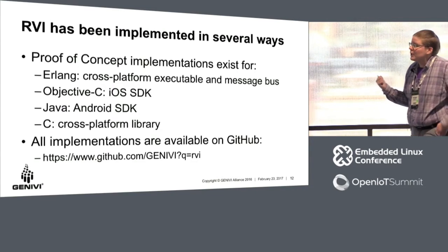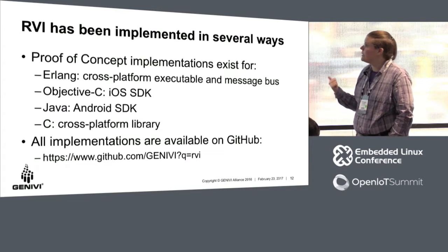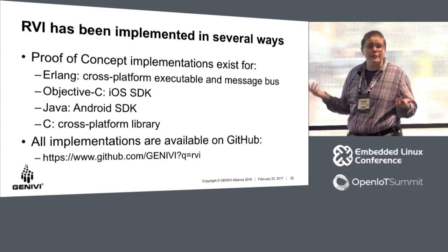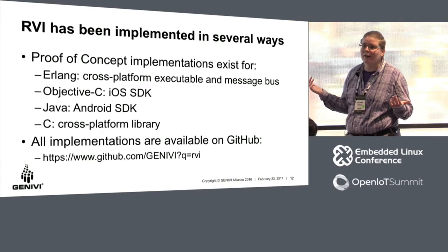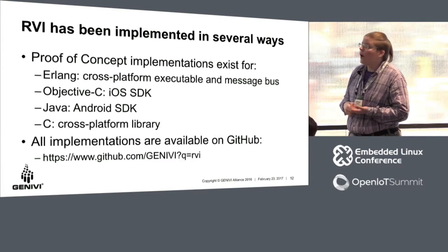All of these implementations are available on GitHub. They're available for free. You don't need to be a member of GENIVI to use them. You don't even need to have a car to use them. You can run them on your platform, on your desktop environment platform.